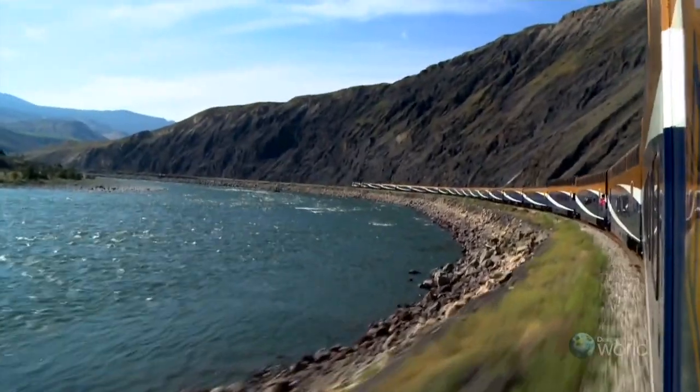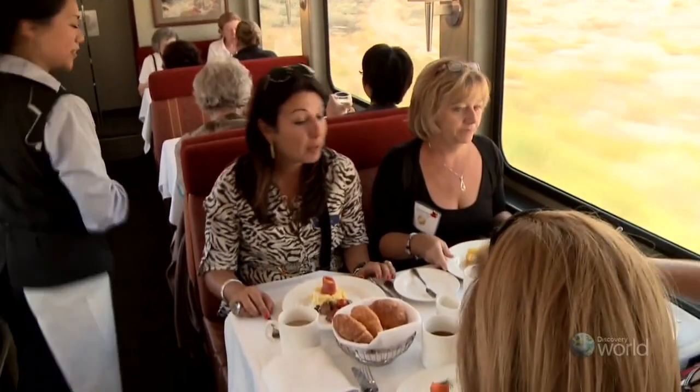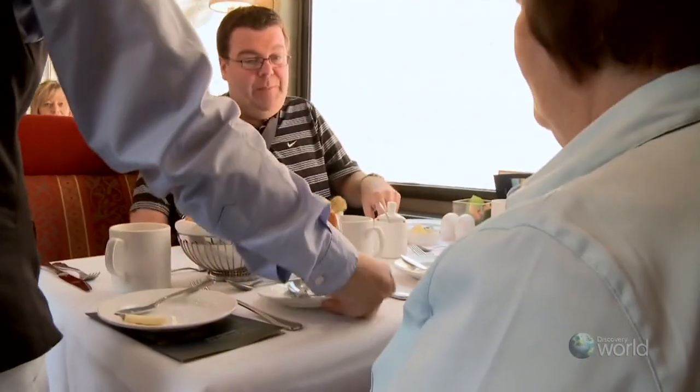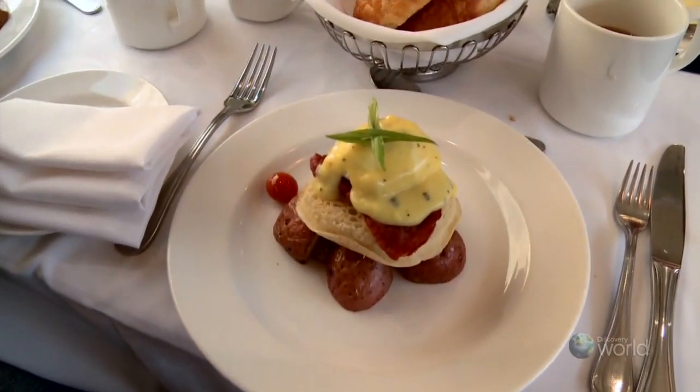As the river widens, we head down to the dining room for a delectable breakfast. With a menu designed by an internationally renowned chef trained in the best restaurants of Paris and Geneva, it's impossible not to enjoy the excellent food. Like our previous meal on the train, the options are as numerous as they are tantalizing.